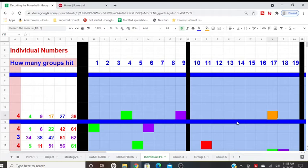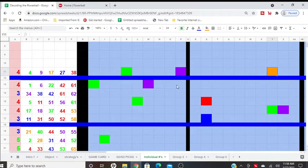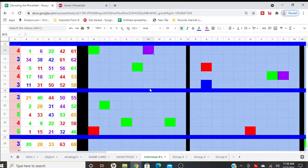Okay, so there's a couple ways that I like to look at this. One is I like to predict a color that hasn't come up in a while. What I mean by that is, again, I have 5 colors: red, orange, green, blue, purple. And as you can see, you only see green and purple here. Okay, so as I scroll down, here's a red. So I still haven't seen orange or blue yet.